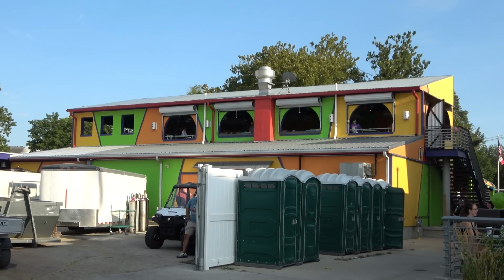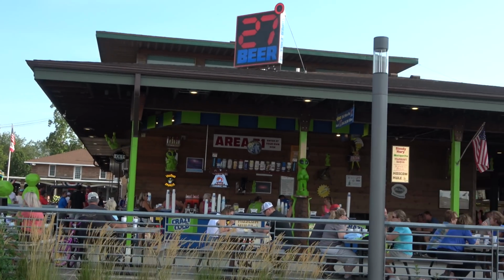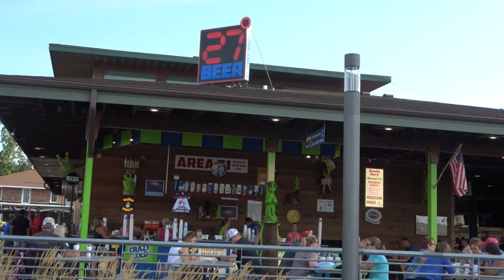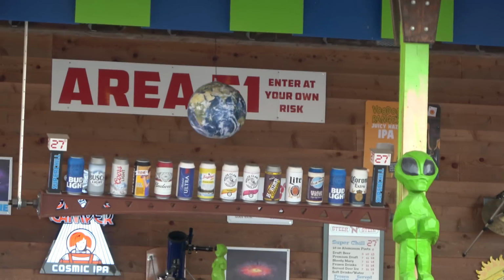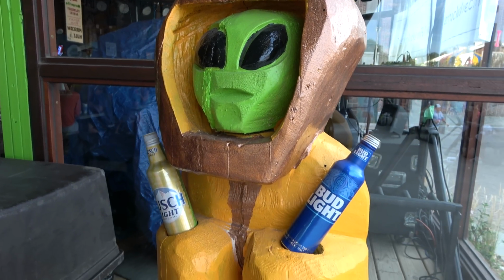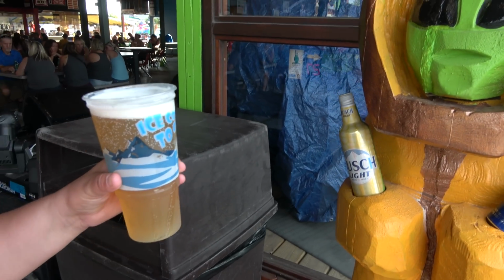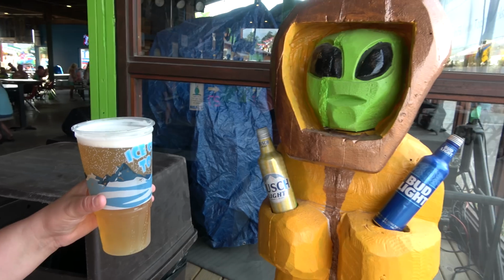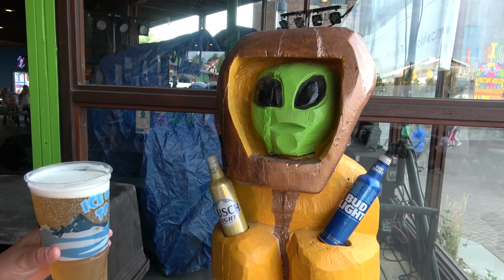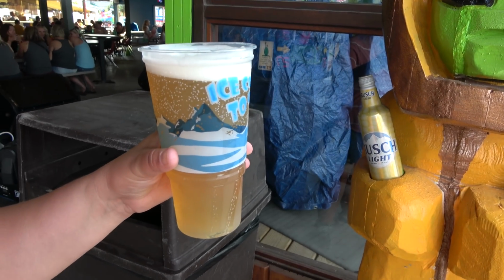Do enjoy how many giant permanent bars there are here. I think we're gonna go grab a drink at this one, which is 27 beer. Area 51. Grabbed a local beer here from Exile. We got the Zoltan, kind of a tropical IPA. This one does have live music on Friday and Saturday nights, and I love the wood sculpture guy. It was $14 for the giant beer.